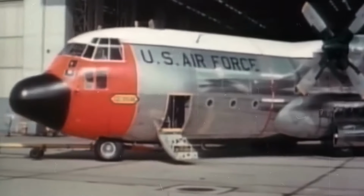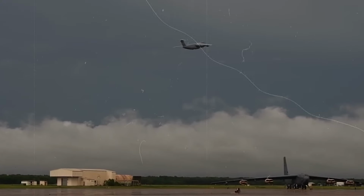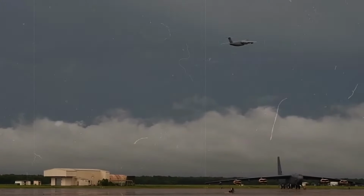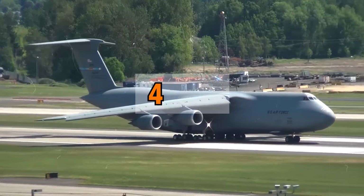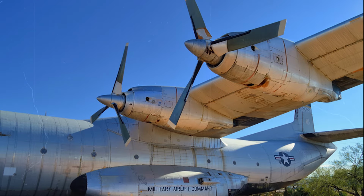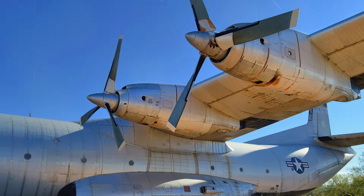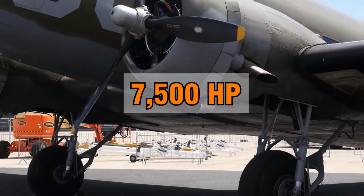The C-133 Cargomaster was operated by a crew of 5, including 2 pilots, a navigator, a flight engineer, and a loadmaster. The aircraft measures approximately 155 feet in length, has a wingspan of 179 feet, and a height of 48 feet. It's powered by 4 Pratt & Whitney T-34P9W turboprop engines, each engine being able to produce a force of up to 7,500 horsepower.